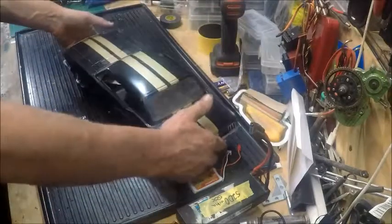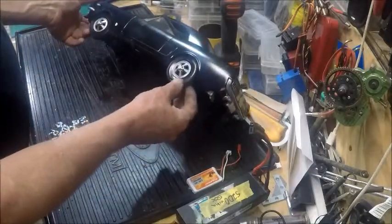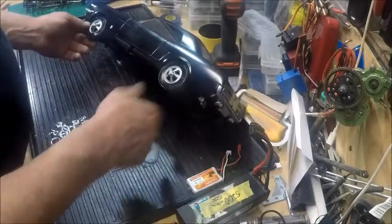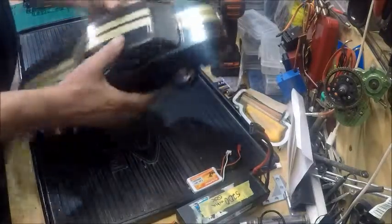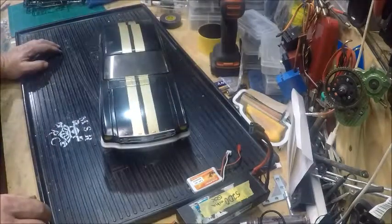If anybody knows where I can get some parts, I wouldn't mind restoring this all the way back to original. If anybody knows anything about them, leave me a post below in the comments, and where I can gather some parts up.